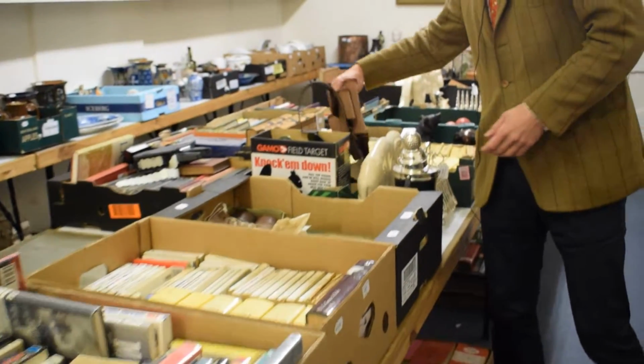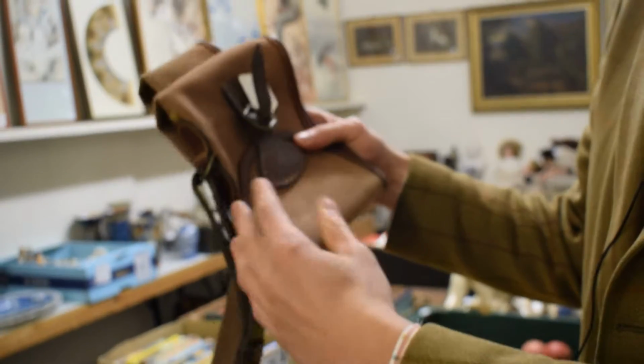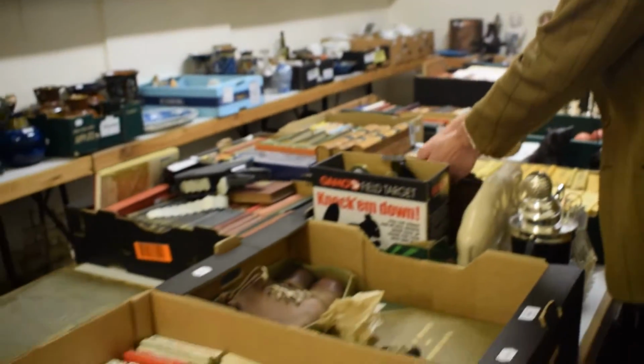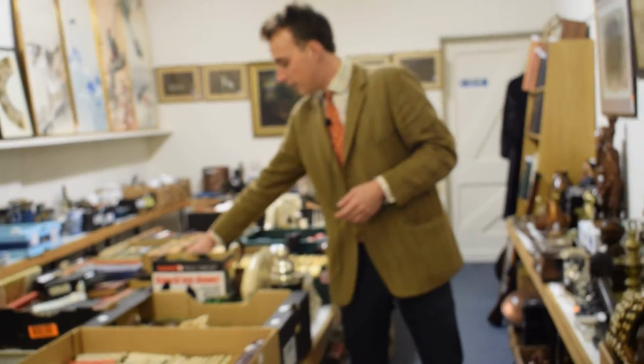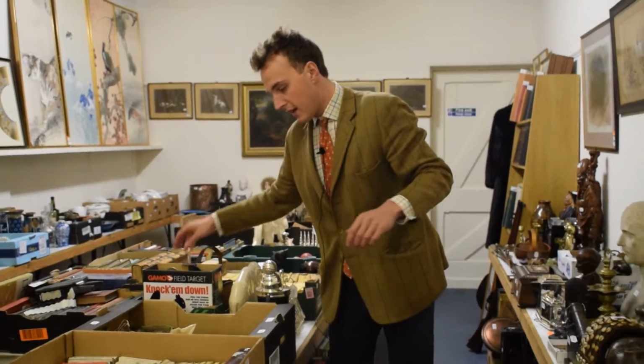This nice James Purdey and Sons. It's quite plain for Purdey, but it's just a really smart canvas gun slip there, and that's sort of that lot. And you get a target as well, little thing, 30 to 50 pounds. There you go. I'll just stick that back in there.